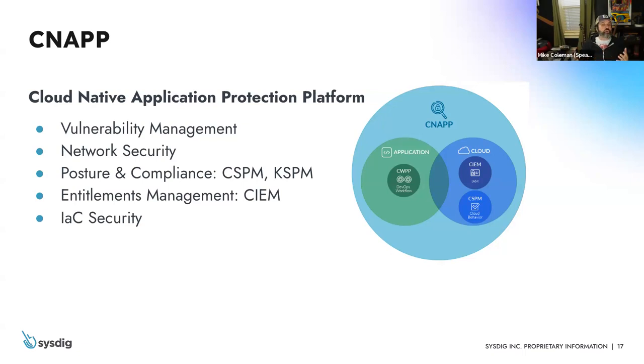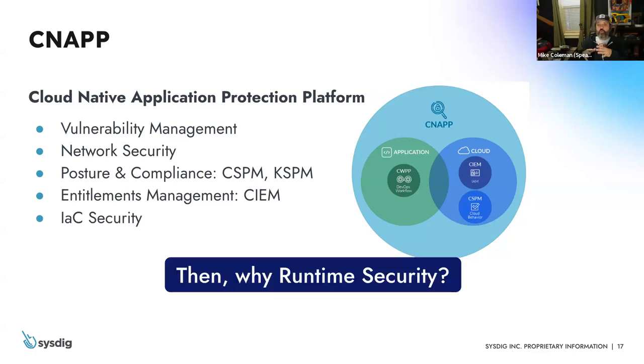Is my infrastructure as code not only secured in the right source repository, but does it expose things that it shouldn't? Have I embedded secrets into my Terraform, for instance, rather than storing them in a file somewhere else or an environment variable? So CNAPPs do a lot of stuff, but they're aimed at already knowing what the problem is going to be.